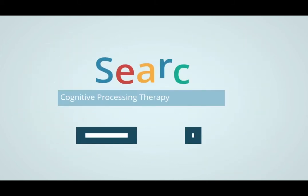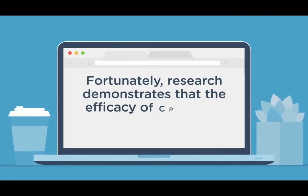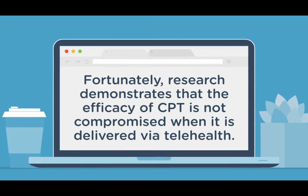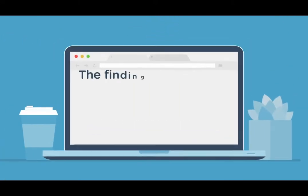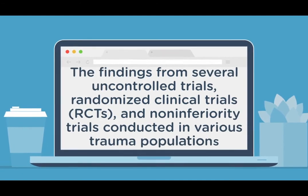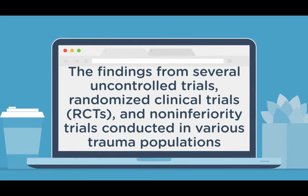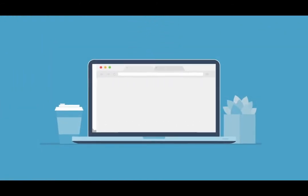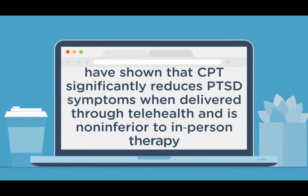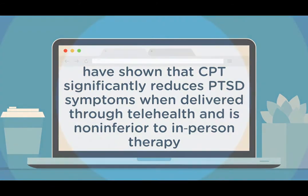Research on cognitive processing therapy. Fortunately, research demonstrates that the efficacy of CPT is not compromised when it is delivered via telehealth. The findings from several uncontrolled trials, randomized clinical trials, and non-inferiority trials conducted in various trauma populations have shown that CPT significantly reduces PTSD symptoms when delivered through telehealth and is non-inferior to in-person therapy.